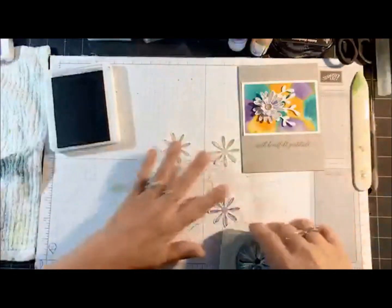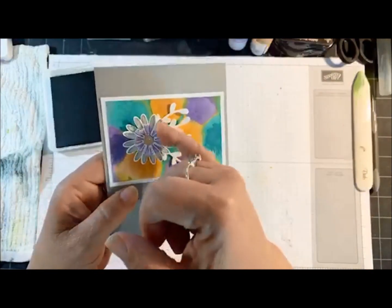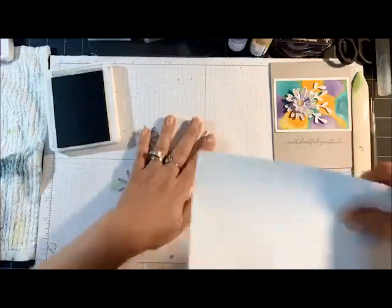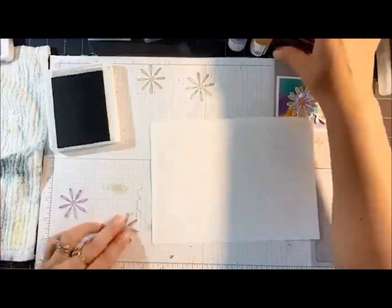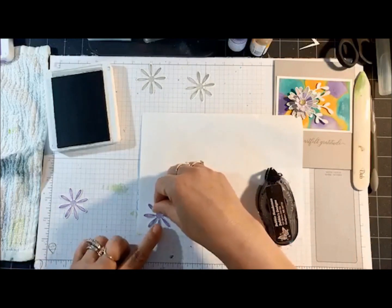Now I wanted to show you a little trick that I did with the daisies. You can see here these are a lot shorter in the center. What I did is I brought in a scrap piece of paper. I'm going to glue the daisies down.